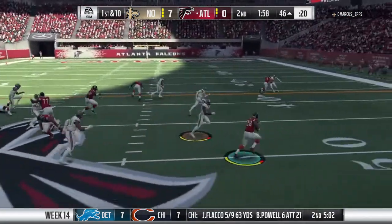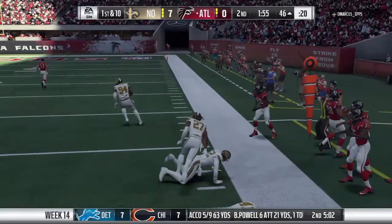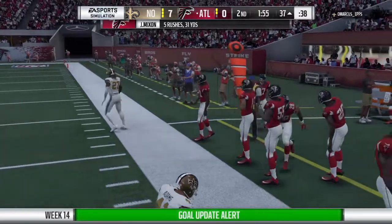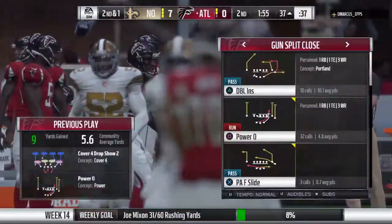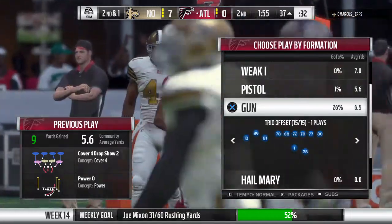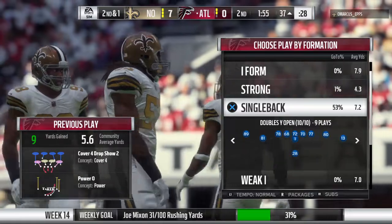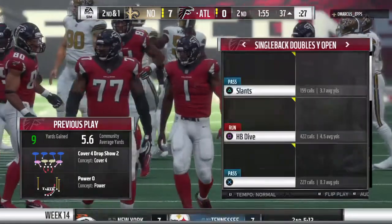They'll run it now out of the gun. Give him 9 on the carry that time, and they're set up with a 2nd and 1. Getting a ton of success here so far, but you get the feeling that he might be on the verge of popping one. Yeah, even on that one, there was a little bit of a hole, but it closed there quickly at the end.